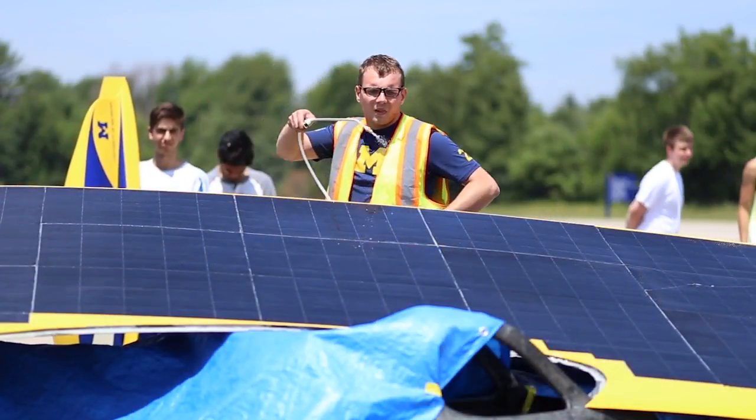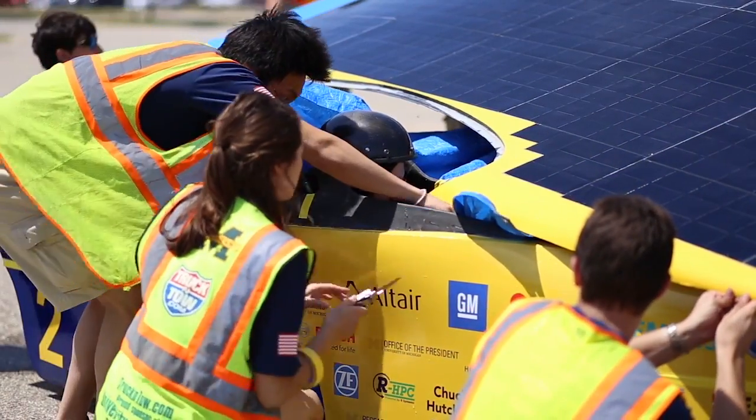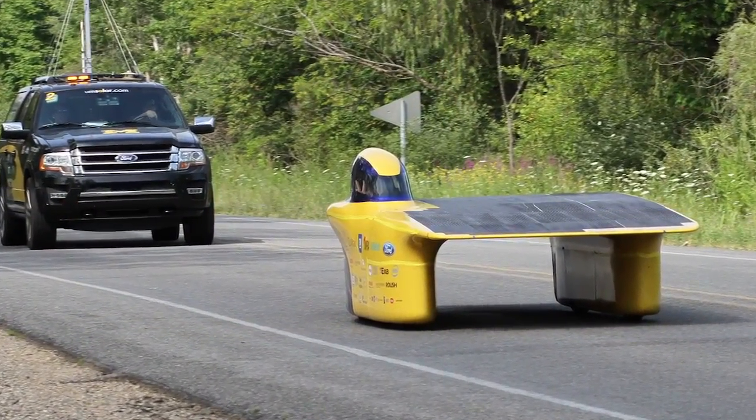For some of us, we started working on this, and it's almost been 2 years we've been working on this single project of building Aurum. We've gone through our initial concepts, then designing it, then optimizing it, then building it, testing it, and going through all those steps. And now we're finally ready to go to Australia and win the World Solar Challenge and fulfill all the work that we put in all this time.